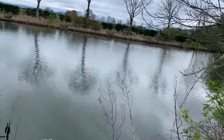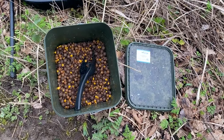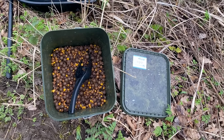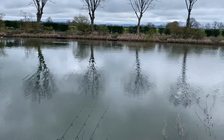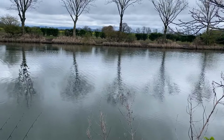I'm using a bit of a mix of boilie, pellet, and sweet corn. Not too much, just a scoop at a time in the boat, with a bit of liquid food in there, just to pep it up. So we'll see how that goes.